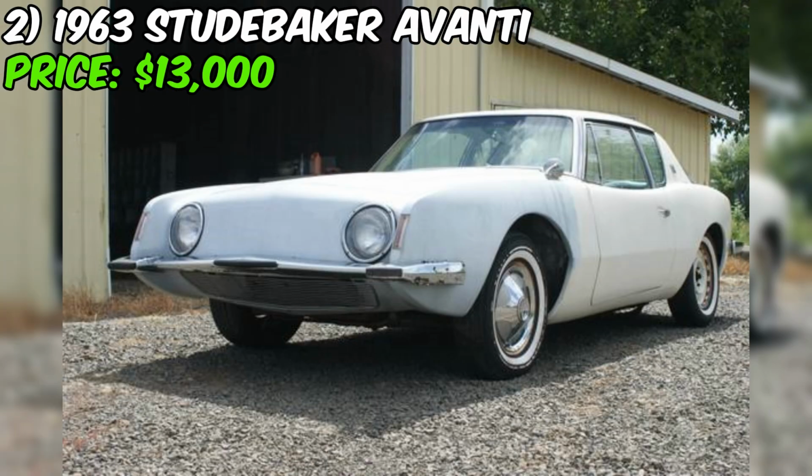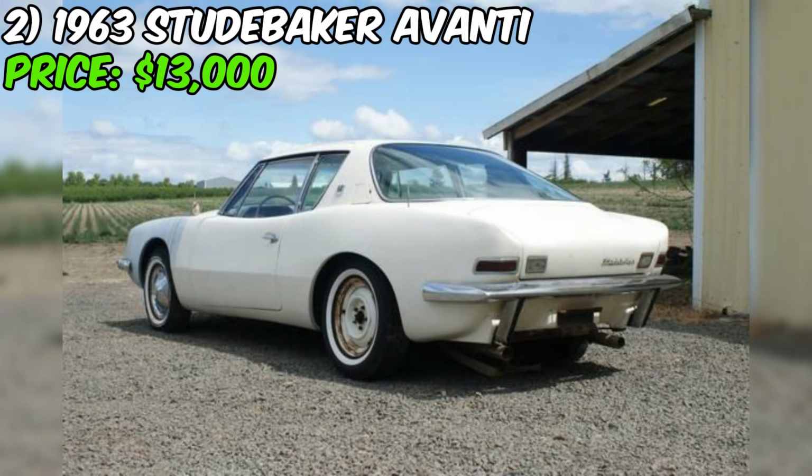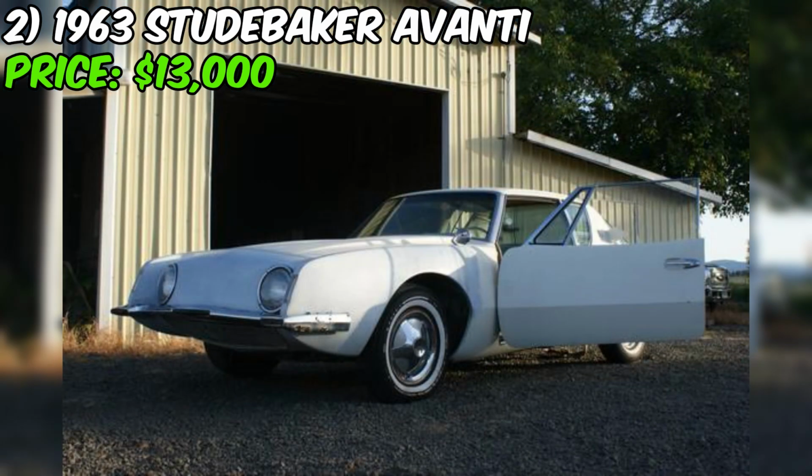We've got a special treat for all you Studebaker fans out there. We're taking a closer look at a pair of 1963 Studebaker Avanti project cars that are up for grabs on Craigslist for just $13,000. That's right, you're getting not one, but 2 classic Avantis for the price of one.